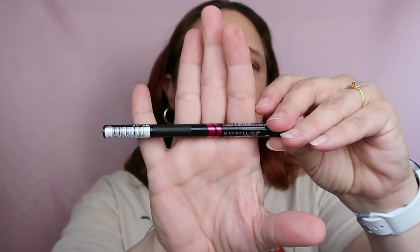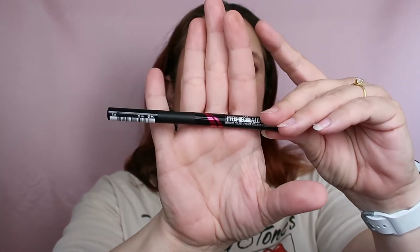Also, not from Catrice, this is from Maybelline. This is the Hyper Precise All Day, their eyeliner in black, of course. Well, this is for my daughter. I don't wear eyeliners anymore, they're not really flattering to my eye shape anymore, unfortunately.